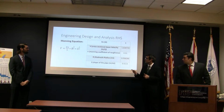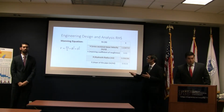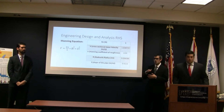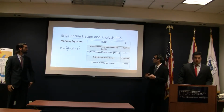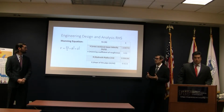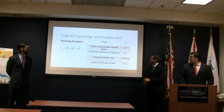In order to design these holes in the gutters, we use Manning equations, which helped us to find the average velocity of the rain flowing through the gutters. And knowing the volumetric flow rate from before, we were able to solve for the area of the holes. We found that only one hole at 3 inches per tank is more than enough to cover most situations.